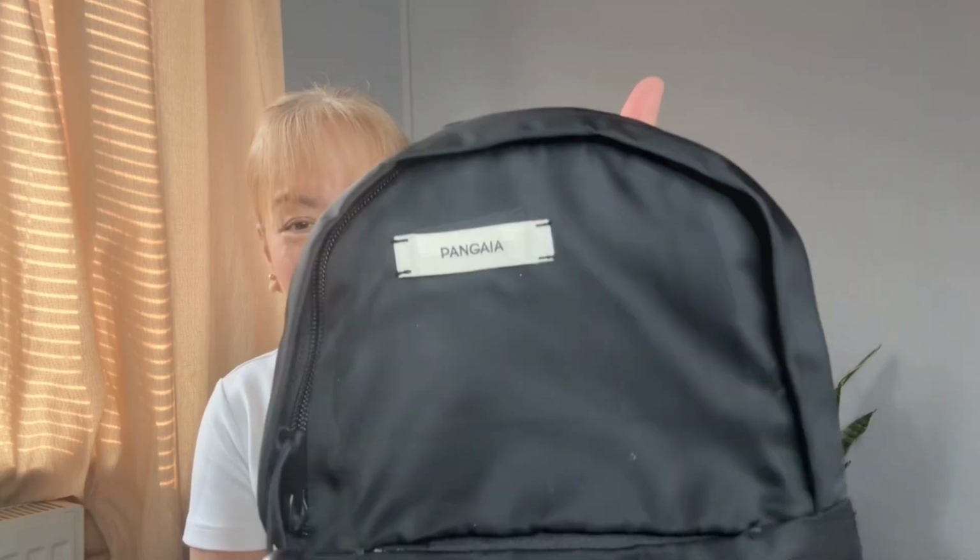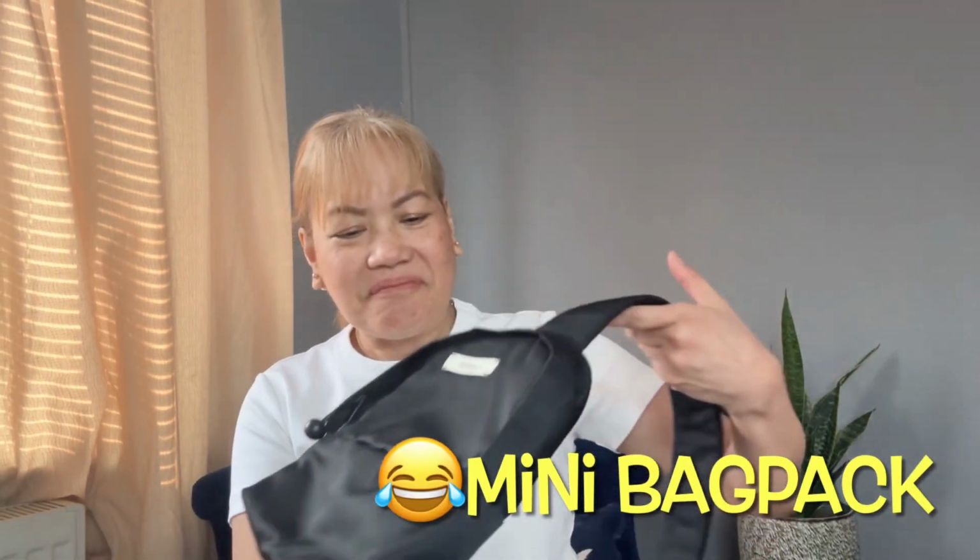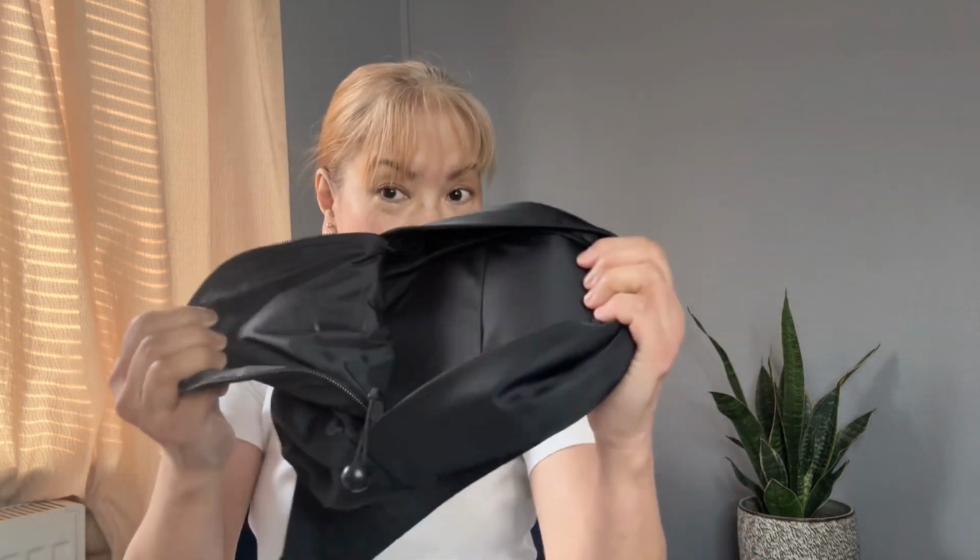So when I was looking around, I thought, let's check this one out, right? And guess what? I managed to score! Ta-da! So this is a front zipper that you can put whatever you want in, I don't know, like a card. And then the inside is quite spacious.